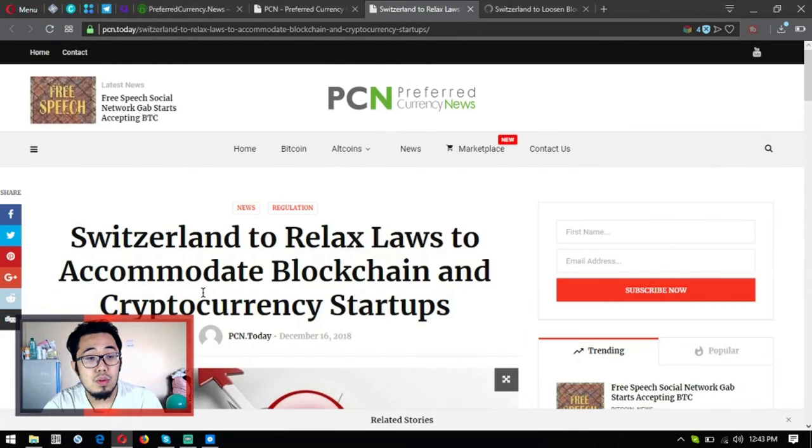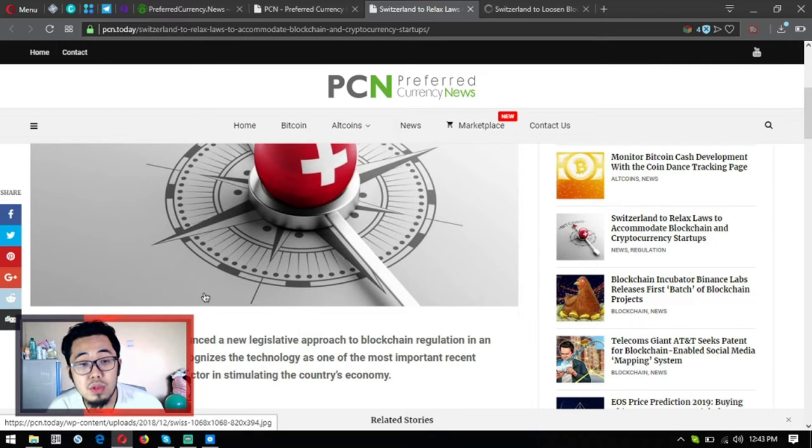The Swiss government has announced a new legislative approach to blockchain regulation in an official report. The document recognizes that technology is one of the most important recent developments for the financial sector in stimulating the country's economy. So I told you, Switzerland is very happy with cryptocurrency.